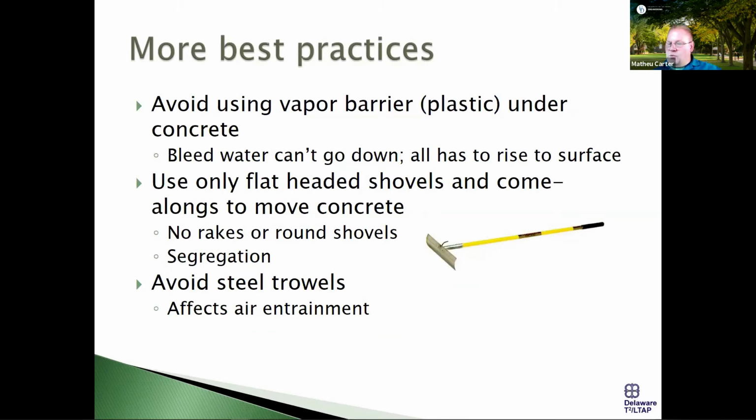Moving on to some other best practices. One of the things that we often see in exterior concrete is we'll put plastic or some other vapor barrier down underneath, for example, a run of sidewalk. Generally, we don't want to do that, and there may be exceptions to that rule, but that's something that we're actually looking for more commonly in interior concrete.